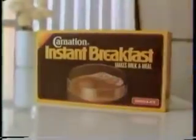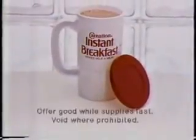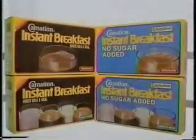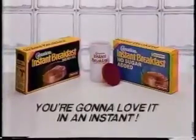Carnation Instant Breakfast. You're gonna love it in an instant. So good and frosty, rich and tasty. Carnation Instant Breakfast. You're gonna love it in an instant. You'll also love that Carnation Instant Breakfast is now even easier to make with this free shaker mug. See specially marked boxes for mail-in offer details. Carnation Instant Breakfast, in regular and no sugar added. You're gonna love it in an instant.